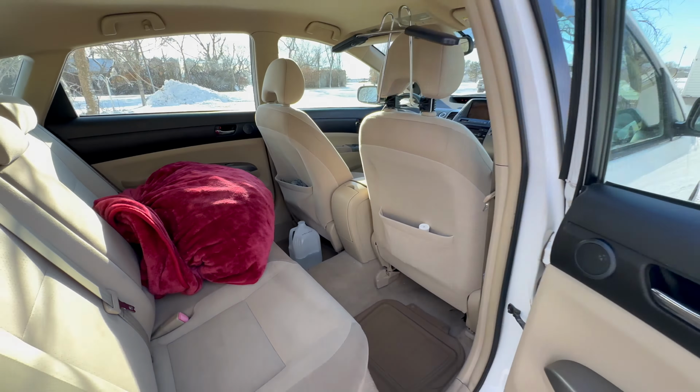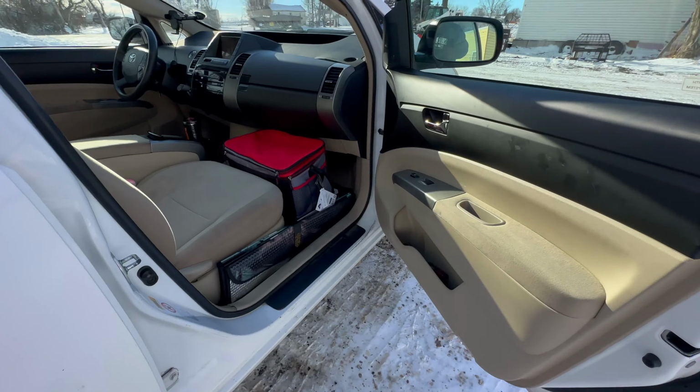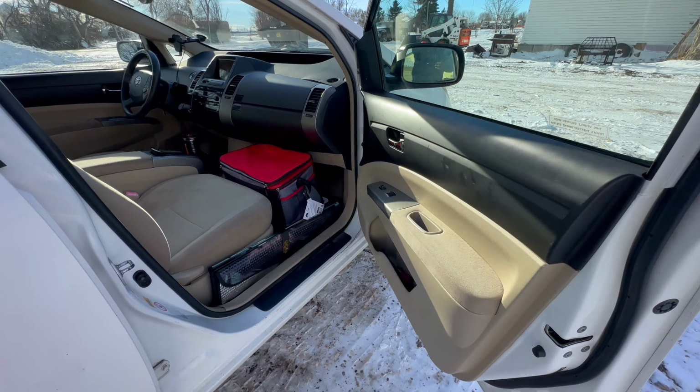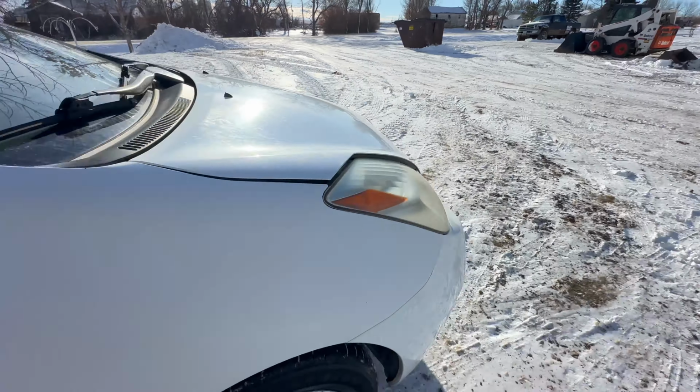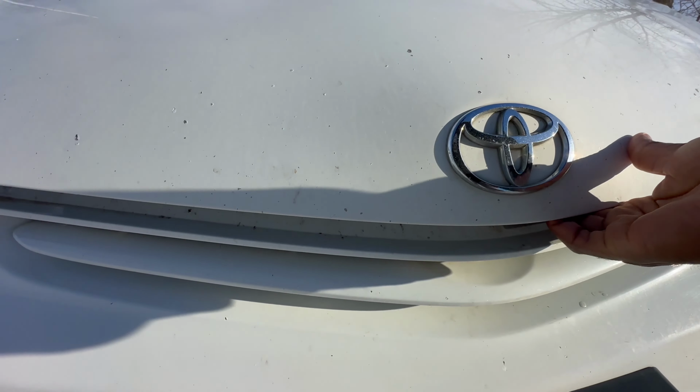Once more, let's go back underneath the hood. The hood is very, very light. It's made of aluminum. I did test it out. You put a magnet to it, it won't cling to it because it's a non-ferrous metal.